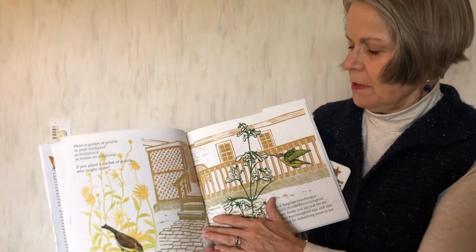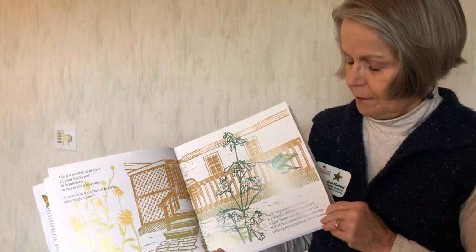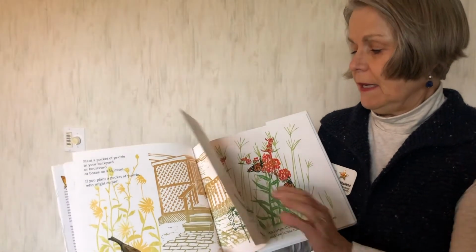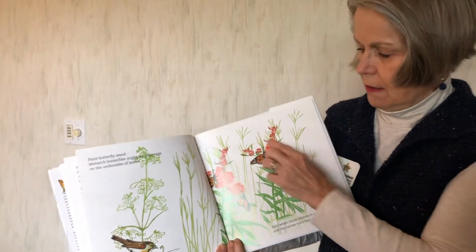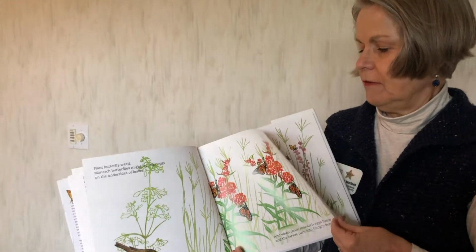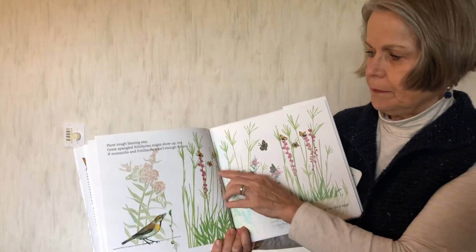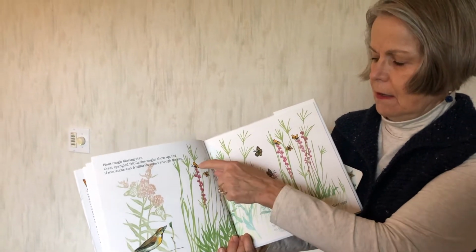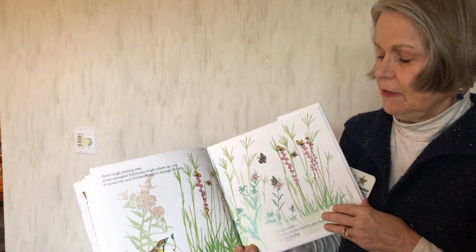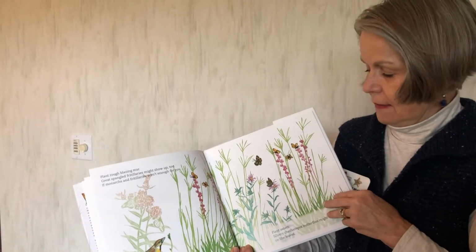Plant a pocket of prairie in your backyard or on your boulevard. You'll want to do native plants to Minnesota. Plant a butterfly weed. Plant some tall grasses on the boulevard. Plant rough blazing star. The butterflies will love it, and it gets seed heads on it that the birds will come and eat.